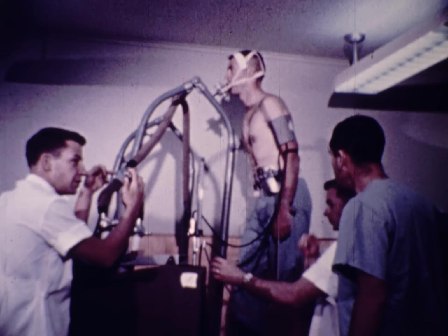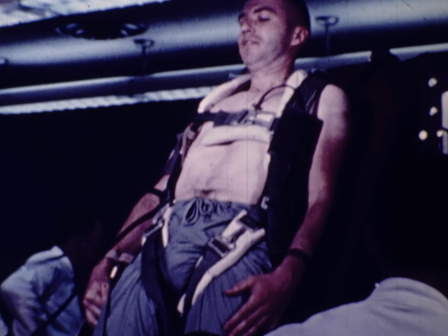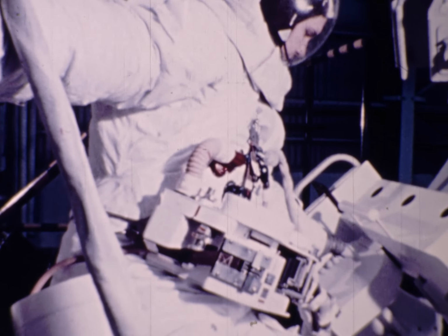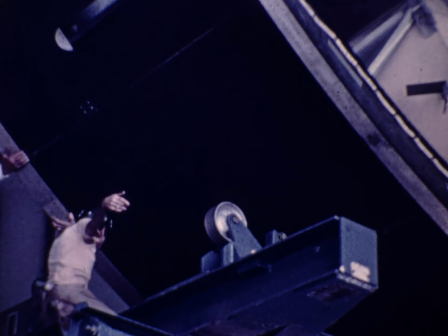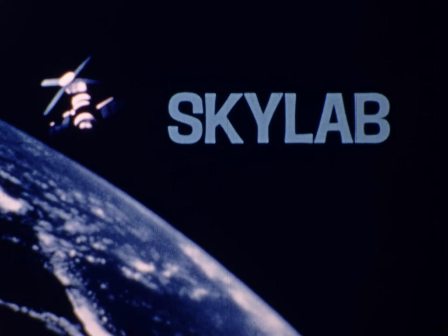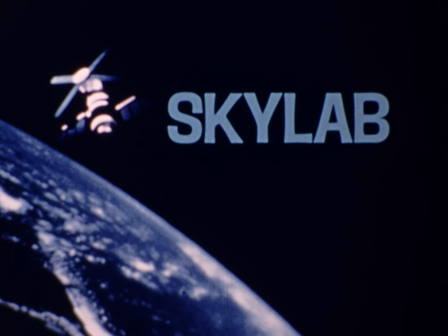But to do that most effectively, we must learn how to extend man's residence in space, determine what needs to be done, the full scope of tasks that men can perform, the best way to perform them, what instruments are needed, and how to build them. These will be major objectives of NASA's first manned space laboratory, Skylab.